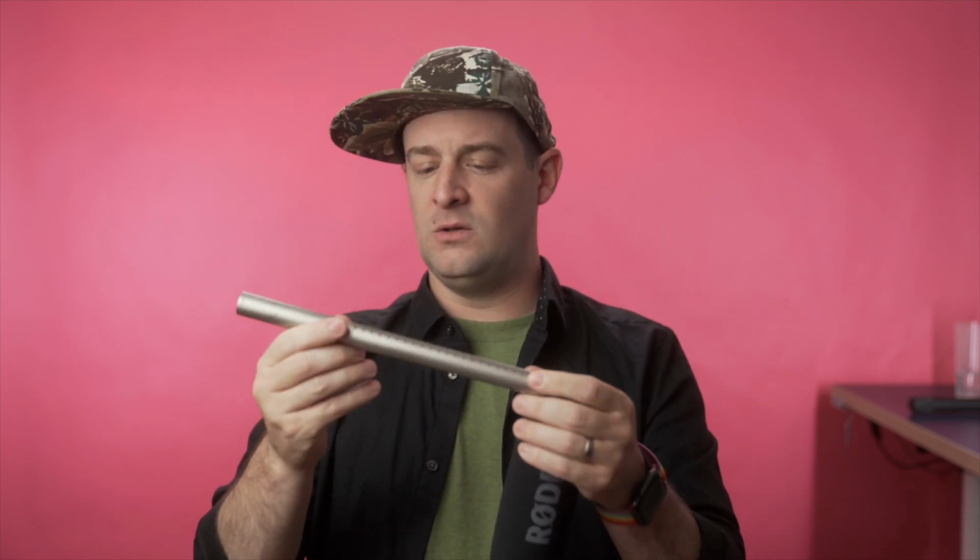Pro number 2, it's durable. It is really well built. It is an all aluminum casing and the electronics are well sealed inside. This microphone has been dropped and bumped into and abused as much as any microphone is going to be abused, and it does not have a scratch on it, and it continues to work. It's free of dents and things like that.